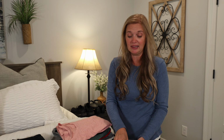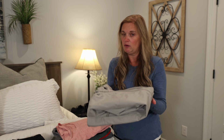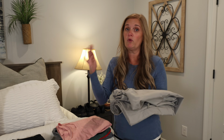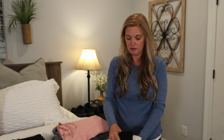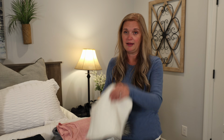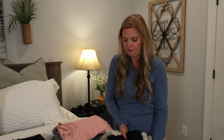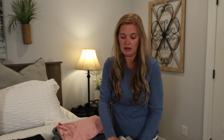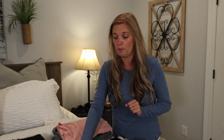But what do I have? I have a lightweight windbreaker jacket, and this is literally very lightweight. So this is great for Glacier Day and also for those early mornings or late nights where it might be a little bit chilly. And then I have my gloves, my hat, and my scarf. All of these are super lightweight. They're kind of puffy, but they will condense down and not take up a lot of room in the suitcase.